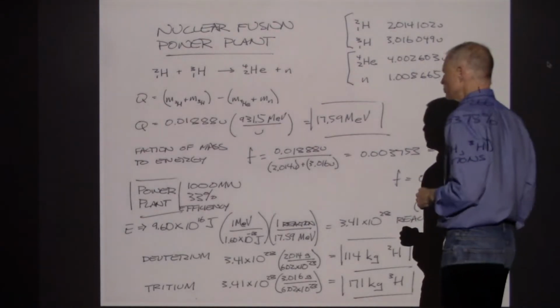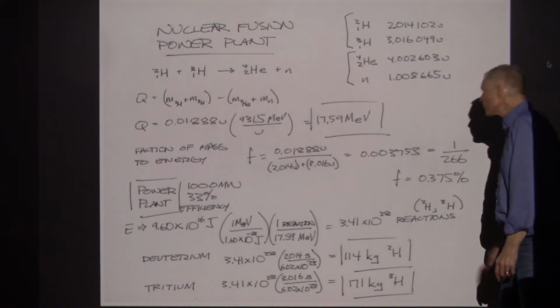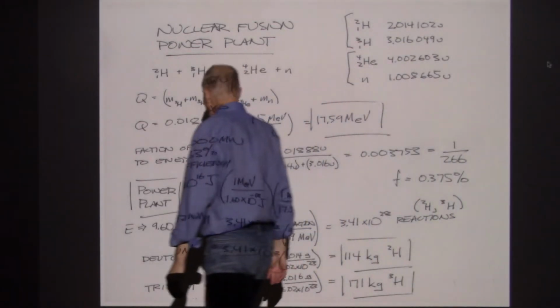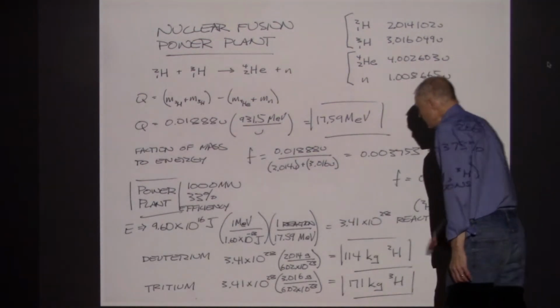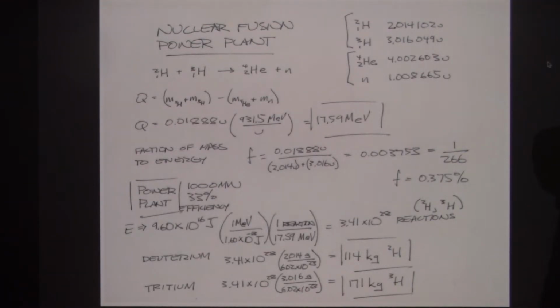Sometimes in the reactions it's just easier to get the total amount of energy we need, and from that calculate how many times we have to run that reaction to create that much energy. And that's what I've done here. So for the deuterium, I'm going to need that many deuteriums, and I'm going to need that many tritiums. And so it says I only need 114 kilograms. Now, how much was the uranium-235 in our power plant? That was like 1,300 kilograms of uranium. Well, look, I only need a little over 100 kilograms of deuterium and a little less than 200 kilograms of tritium. And we can generate the same amount of energy.